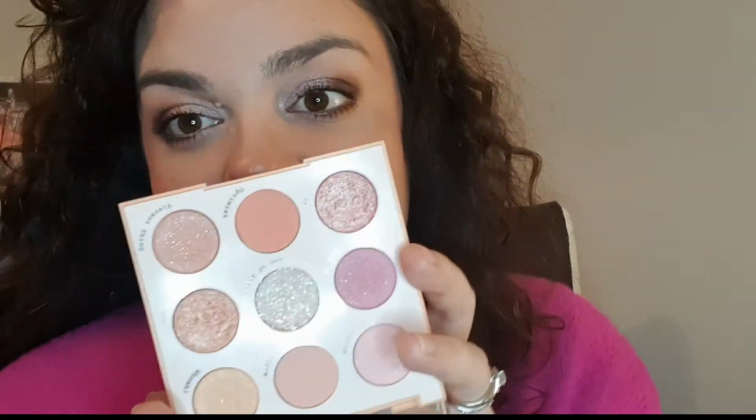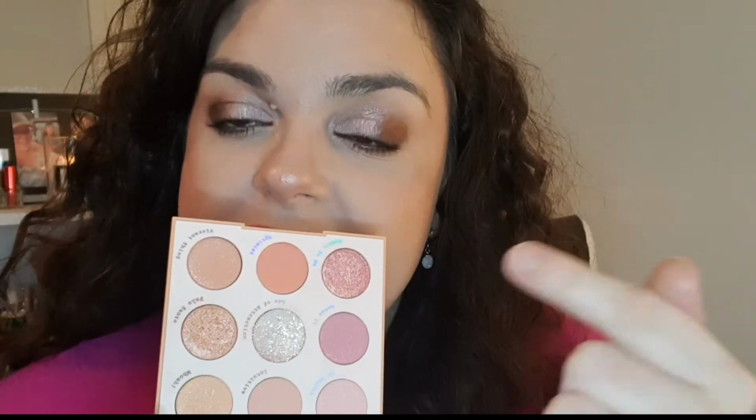I'm really happy. This is also in my favorites video for the month because I've really enjoyed this palette, in conjunction with this shade. I've used this one, I've used this one. I definitely love this side of the palette more than the pink, but I just really enjoyed it more than I thought I was.